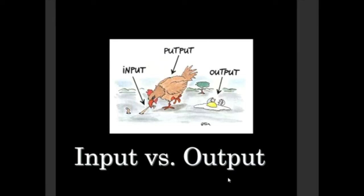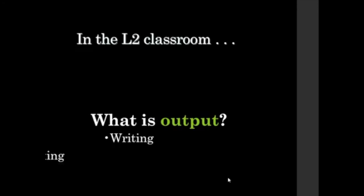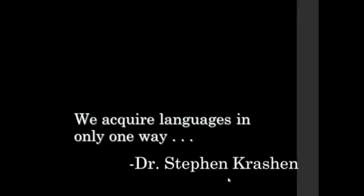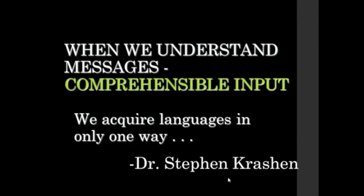To take a look at the classroom, we really need to look at input and output. So in the typical traditional L2 classroom, the first question I have is, what is output? Assuming you know this, or you can guess, output is your writing and your speaking. That's when you are producing the language. You are giving output. Input, on the other hand, is the listening and the reading. Remember that we acquire languages in only one way, Dr. Krashen says, when we understand messages, through comprehensible input.